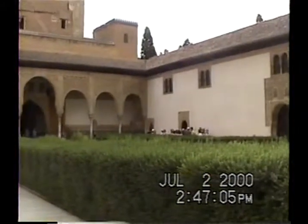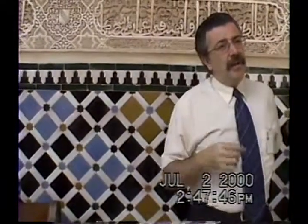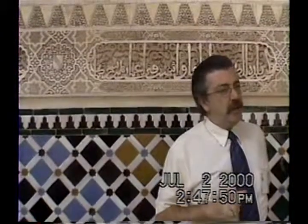Seven arcs. So that was the 7 days a week. What you see on the other side of the court is also a copy of the original door, because the original one is nowadays in the archaeological museum.